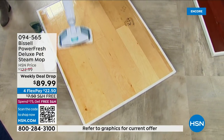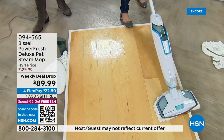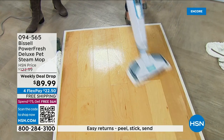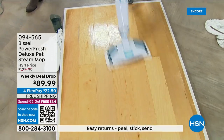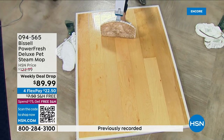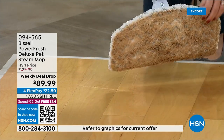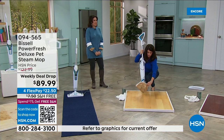Nothing else do you need to buy when you get this. We have not done a Bissell steam mop at this price ever as a Today Special. This is one and done. Exactly, it is one and done. I'm telling you, this is on fire, and with steam cleaning, this kills 99% of the germs and bacteria that could be on your floors.